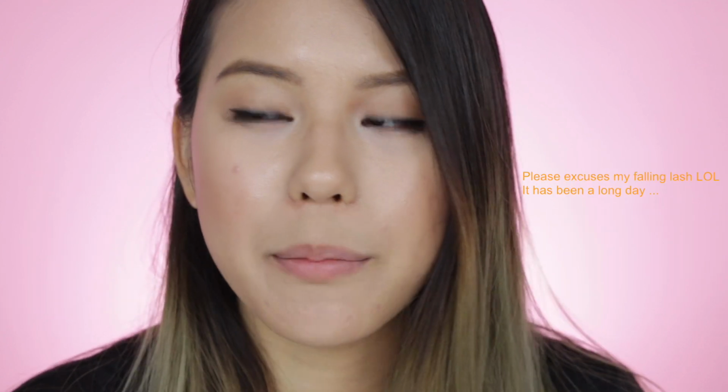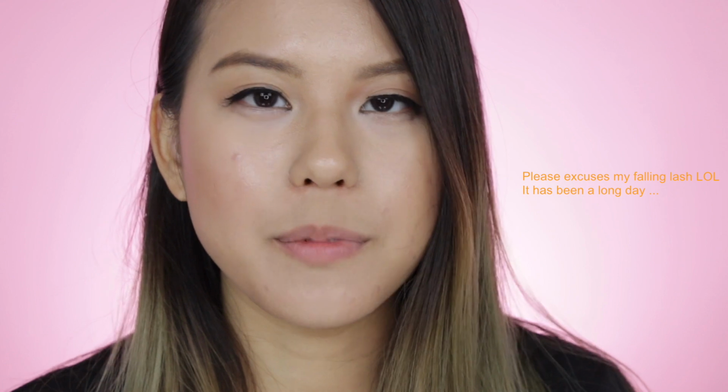Hi guys, I'm back with the final check-in. Right now the time is 10:35 and I've been wearing this foundation for a straight 7 hours. Now I'm going to give my final thoughts on this foundation. I'm going to zoom in on my face so you can see more details of the foundation. First of all, the foundation did stay pretty well on my oily skin. I'm kind of impressed that it doesn't look very dewy, because I have oily skin.